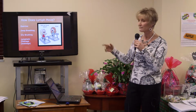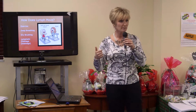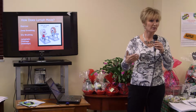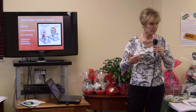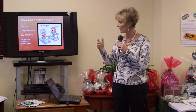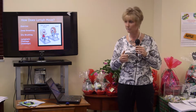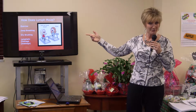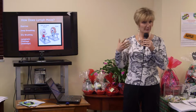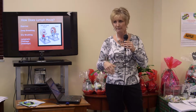Okay, so lymph doesn't have a heart. We established that already. We don't have a pump. So it has a couple different ways to move. One is through exercise. The muscle contraction is actually what moves the lymph along, helps the lymph vessels to pump the fluid through. Deep breathing, so the in and out of the chest helps the lymph to move. Dry brushing, which we're going to do today, dry skin brushing, and then there's also something called lymphatic drainage therapy, which is a type of massage, and I even hate to say massage with that because it's body work. It's really not like a massage.